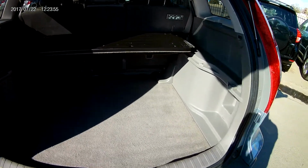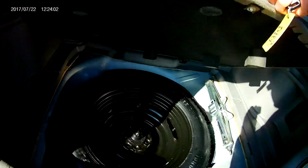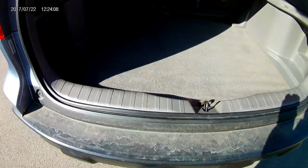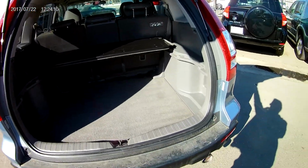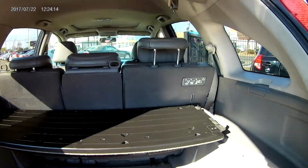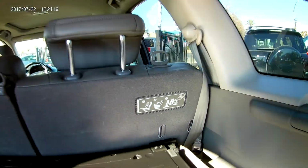In the rear, you have a great trunk with the little cover right here that you can put over everything to make sure that you hide everything in the back in case you need to. You also have the spare jack and wrench. All you've got to do is just lift up this little cover. The seats do fold down as well, so in case you ever needed to carry extra stuff, it's actually all of the instructions on how to do so.